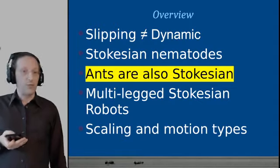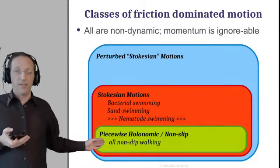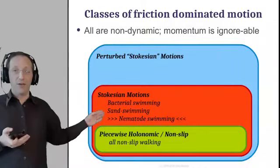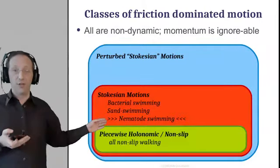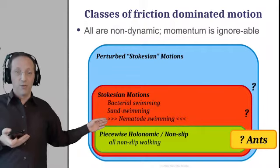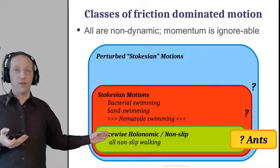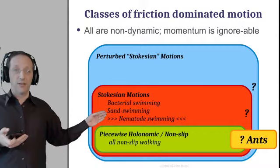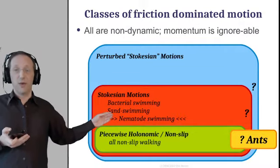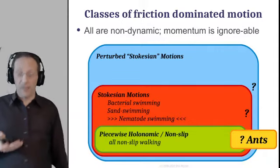So the question we're facing is really this. We know that non-slip walking is piecewise holonomic. We have all these systems that we know are Stokesian. And in fact, for nematodes, we've built a model and shown that it matches things pretty well. Where do ants sit? They may well be in here, in the piecewise holonomic regime. We have a tool for building Stokesian models, so that catches a slightly broader domain. Let's see if that tool enables us to understand ant locomotion well.